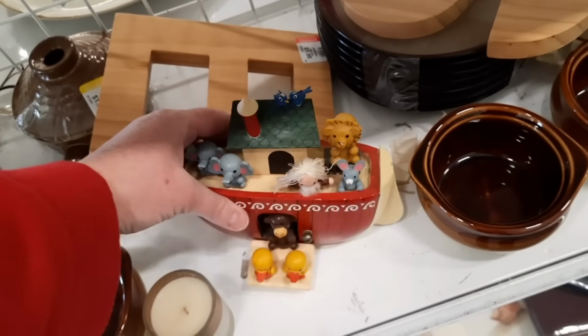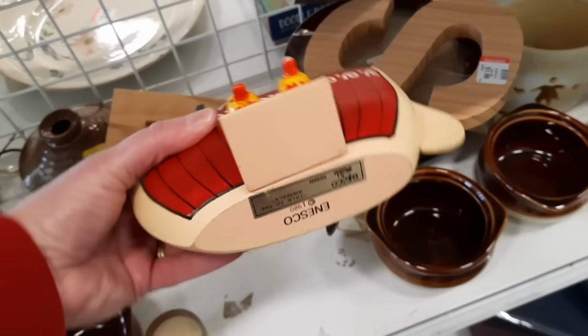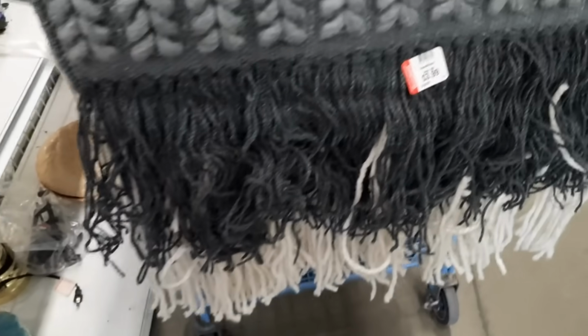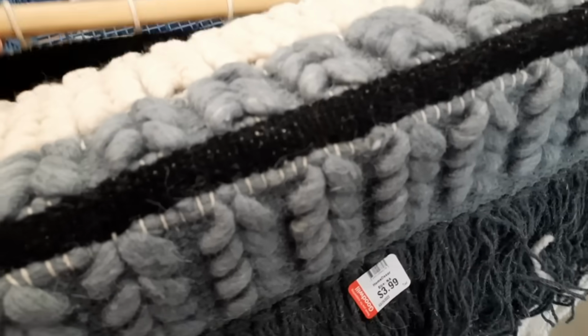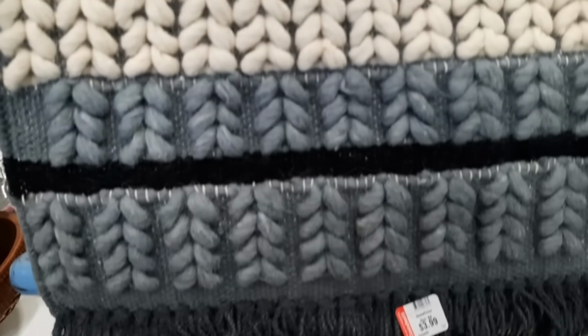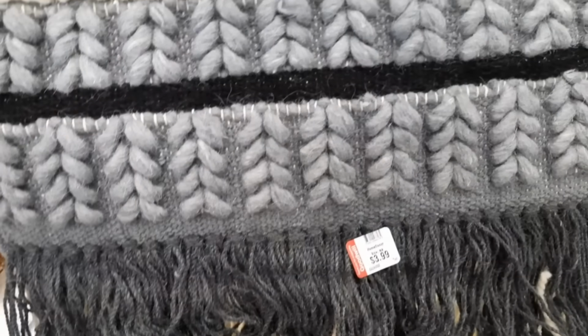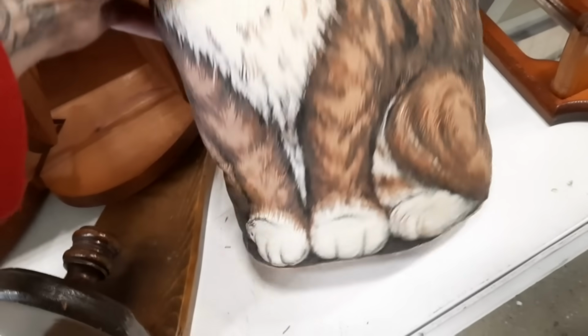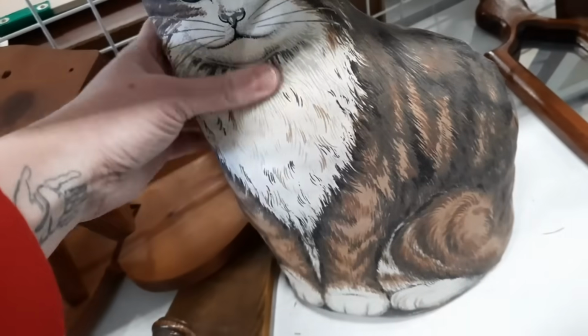Giving you a look at what is on the shelves. This cute little Noah's Ark by Unesco. And then I found this wall hanging. It's a woven wall hanging. I thought was very nicely done. I feel like someone actually made this. I don't feel that it was made in China and mass-produced, hopefully. But either way, it's really nice and in great shape.